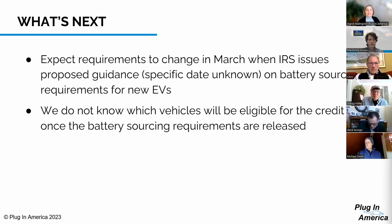So what's next? Expect the requirements for the new clean vehicle tax credit to change in March when the IRS issues proposed guidance on battery sourcing requirements. We don't know which vehicles will be eligible or what this guidance is going to look like. Not much is expected to change with the used EV tax credits or the commercial EV tax credits.